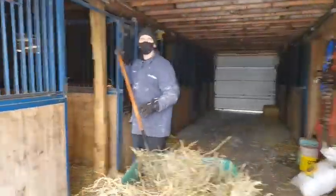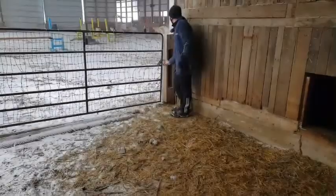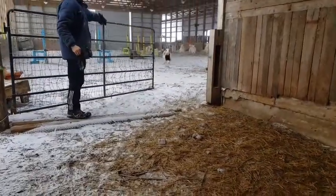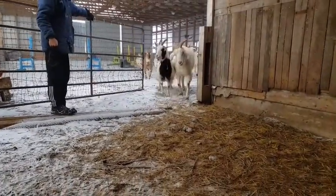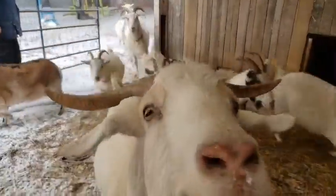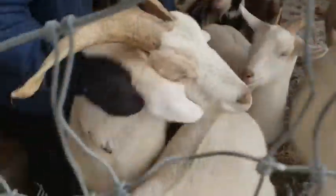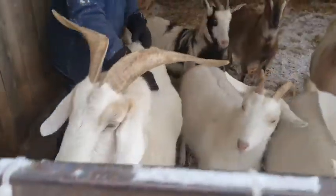Hi, my name is Garrett, and I do chores here at Aurora Farm almost every morning. Today, I've joined my friend George and the rest of the herd inside their pen. The goats are pretty funny to be around, and there's almost never a dull moment with them.